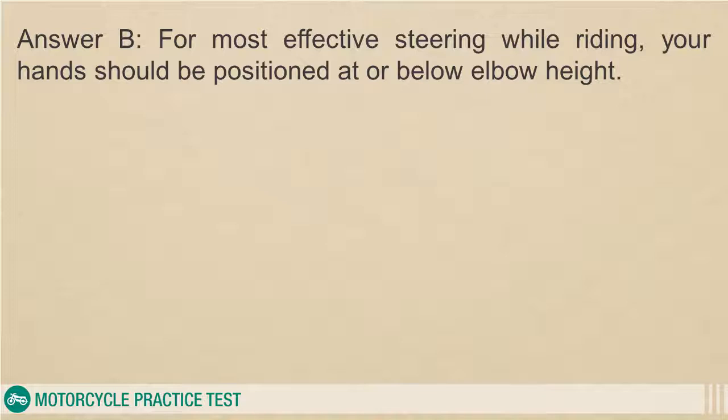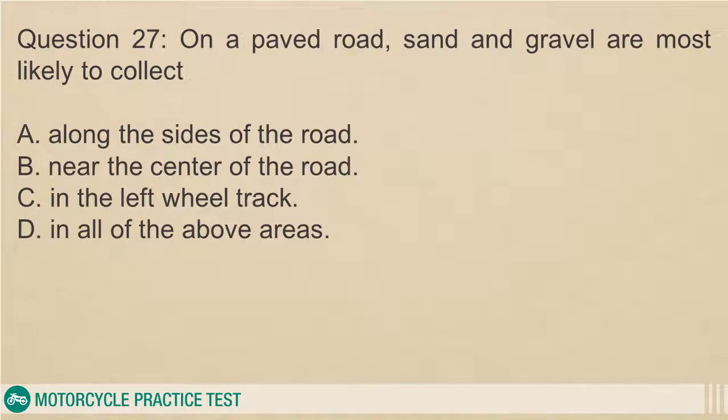Answer B. For most effective steering while riding, your hand should be positioned at or below elbow height. Question 27. On a paved road, sand and gravel are most likely to collect. A. Along the sides of the road. B. Near the center of the road. C. In the left wheel track. D. In all of the above areas.